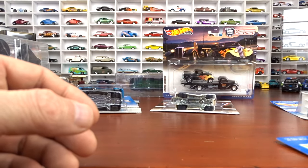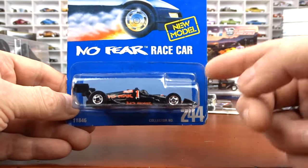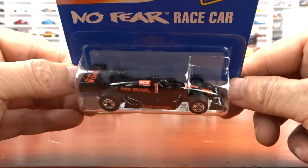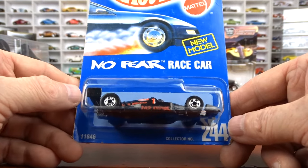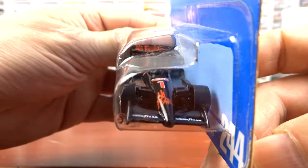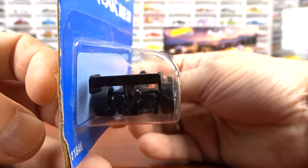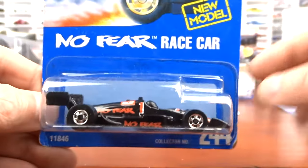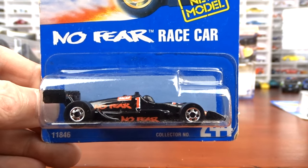And then I picked up two more because they're different. Now, I do have one of these, but I wasn't sure which one. I think there's a few different variations of this car, but I just picked these ones up, and this thing is pretty cool. No Fear race car right there, number 1. Now, I showed one of these here a long time ago. I don't know which one. I have to dig it out and see which one it is, but yeah, there's some different variations on the No Fear and stuff like that, and the number 1, I believe.